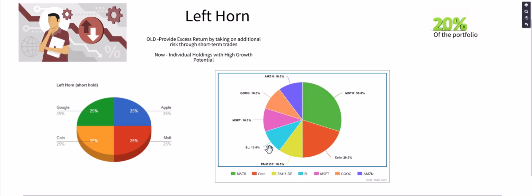So the new additions have been Estée Lauder. We've held it before, but it got triggered by a stop loss. And we have PAH3, which is pretty much Porsche, which owns a lot of Volkswagen. Really good. This pays a really high dividend too, like 5.5%.